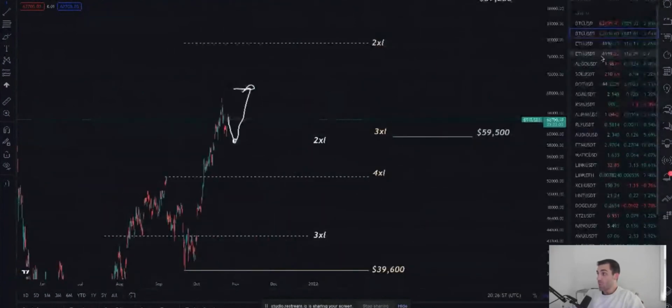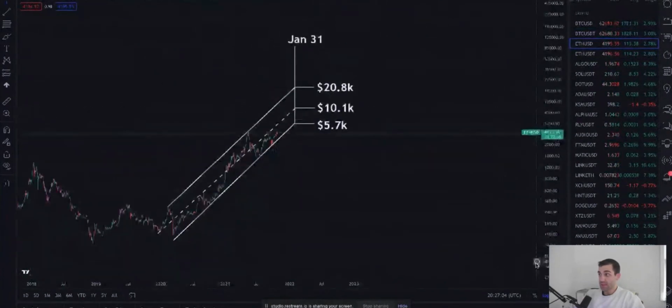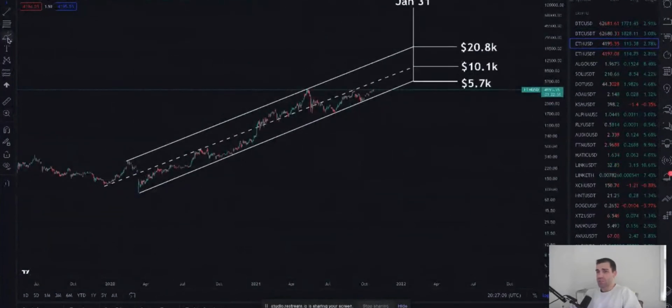So I want to jump over to the ETH chart really quick. And I want to first and foremost on the ETH chart, zoom out to the daily. It's a good habit to get into, guys. And just show you the trajectory of this bull market that ETH has been on, right? It's been operating in this channel. Right now, it's in what I would refer to as the accumulation portion of the channel. Ideally, you want to be able to accumulate in the bottom half of the channel, start taking profits in the top half of the channel, accumulate again in the bottom half of the channel.